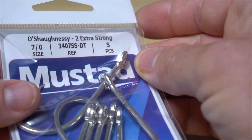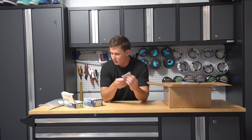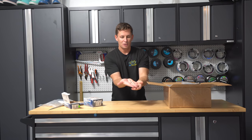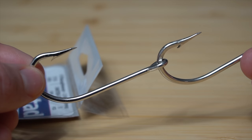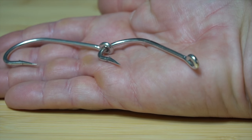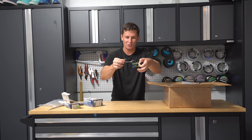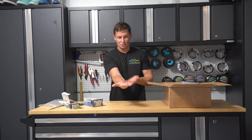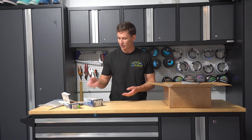703407 SSDTs. And the way you fish these is a double hook. Okay, so that is a double hook rig that you could fish on the planer. So same thing, you kind of double your chances of hooking a fish because you have two hook points and it's a much longer hook. Two, it essentially becomes one and you have less chance of getting cut off as well.